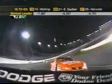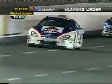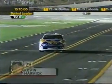Ooh, contact, and one car slides up the hill. I think that was Burton. Ooh, it was. Jeff Burton. And the 29 car's on pit lane, y'all. Trouble for Harvick. Curfew? Could be. He's just pulled down there and stopped.